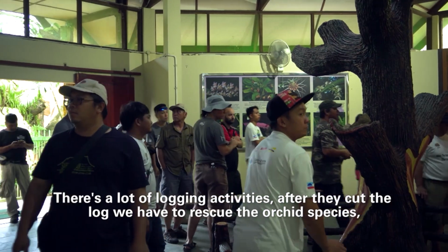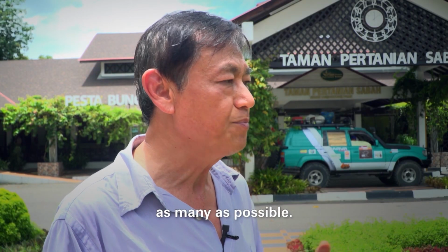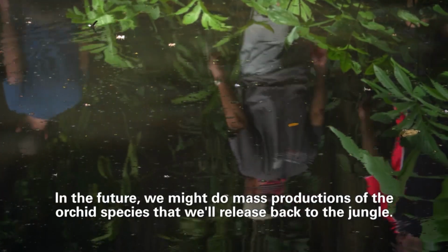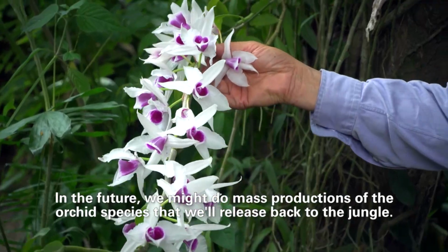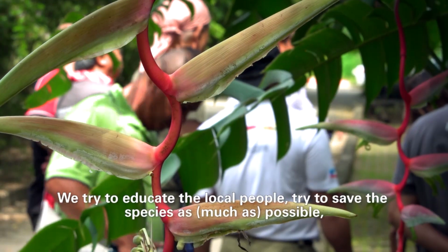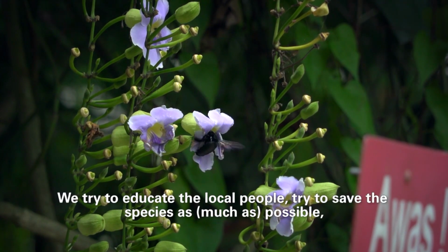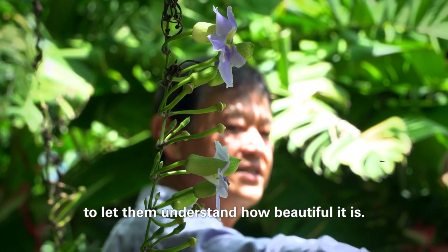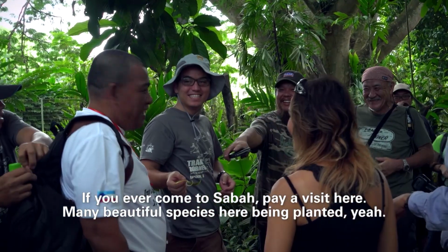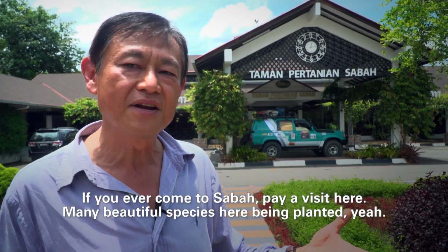A lot of logging activities. After they cut the log, we have to rescue as many of the orchid species as possible. In future, we might do mass production of the orchid species that we will release back to the jungle. We try to educate the local people, to save the species as much as possible, to let them understand how beautiful it is. If you ever come to Sabah, visit here, many beautiful species are being planted.